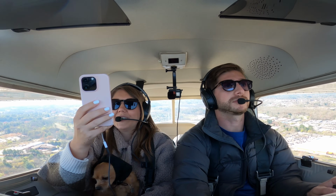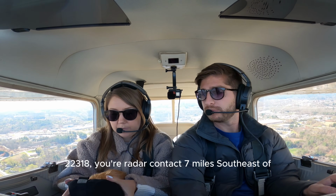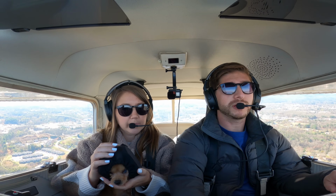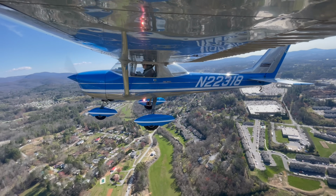You asked her so much. I think she got it. Yeah, she did. Cessna 22318, radar contact 7 miles southeast of the Asheville Airport, Asheville altimeter 3018. Just verify your altitude, 2,800. 3018, affirmative 2,800, and we're direct Dodge P now for routing, 2238.